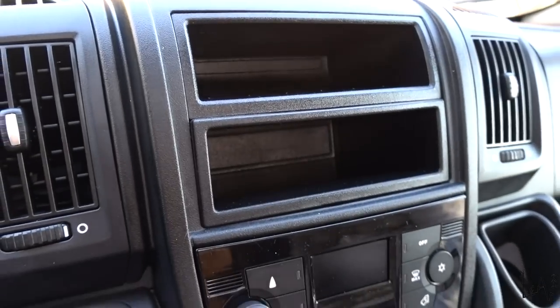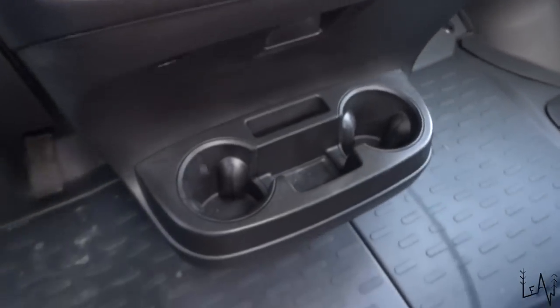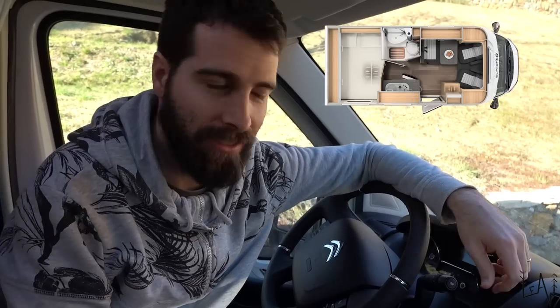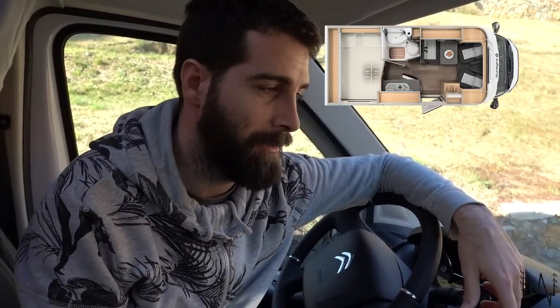This version comes without parking sensors and rear camera, which will put our parking skills to the test. My wife Sara will be out there telling me, come, stop, because even if this van is the smallest, the shortest one you can get for this amazing interior, still it's really useful to have a rear camera. We're used to driving big rigs in crazy places. We will manage to do everything.